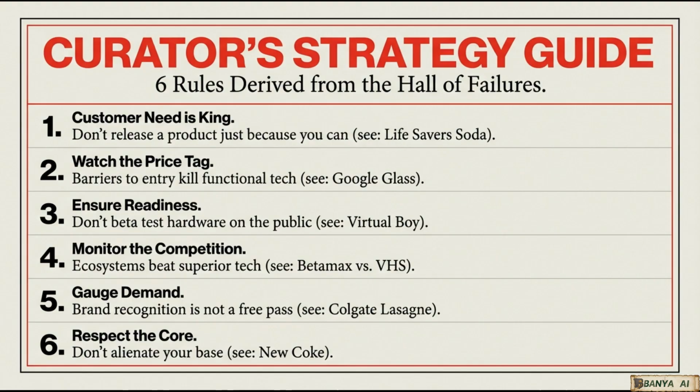Rule 3, ensure readiness. No more Virtual Boys. Don't beta test hardware on the public's nervous system. Rule 4, monitor the competition. Remember Betamax. You can have the best resolution in the world, but if your competitor has the ecosystem, you lose. Rule 5, gauge demand. Brand recognition isn't a free pass. Colgate means clean teeth, not dinner. Respect the psychology of your user.